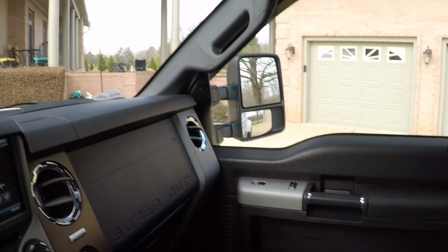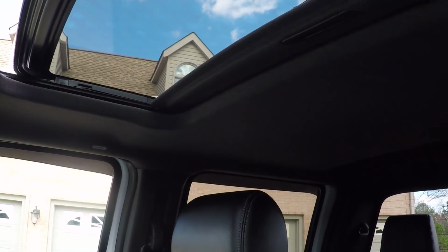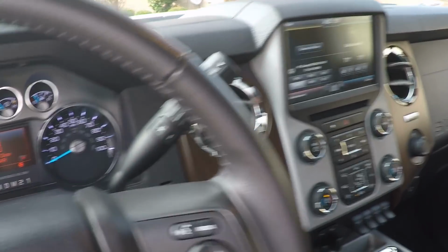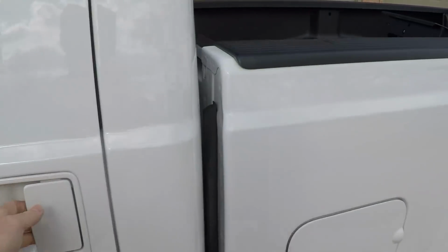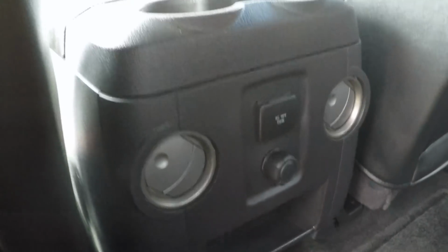I do have the extra key, owner's manual. Truck's like new. Automatic dimming rear view mirror. Moonroof. Power sliding rear glass. This thing's got some buttons. Full-size 4-door. Lots of space, lots of leg room. These raise up with a lockable storage compartment. You do have an armrest with cup holders. Another 110 outlet. Some vents.